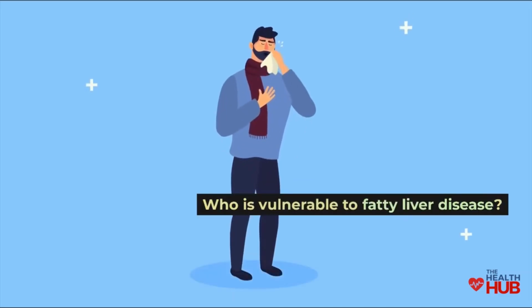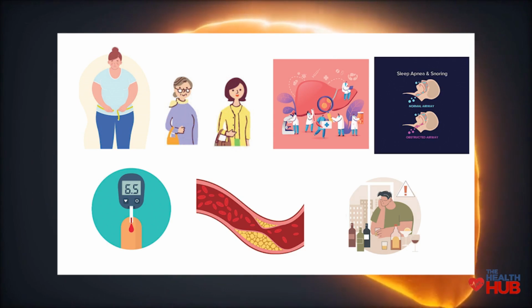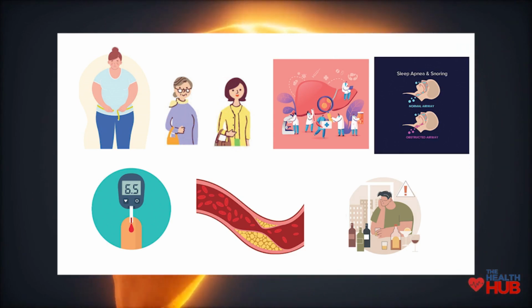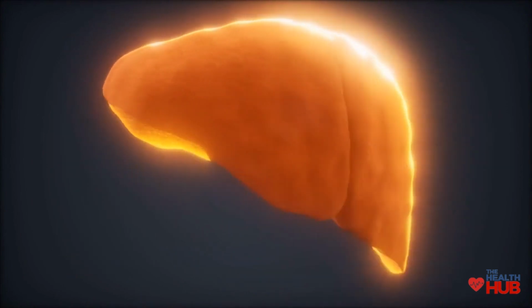Who is vulnerable to fatty liver disease? Fatty liver disease risk factors include obesity, age over 50, a family history of liver disease, sleep apnea, diabetes, elevated blood lipids, and excessive alcohol consumption, more than 14 drinks per week.